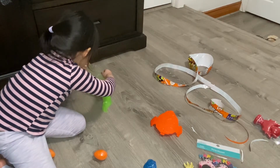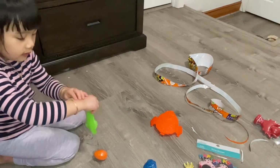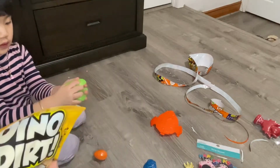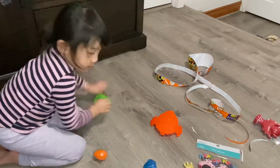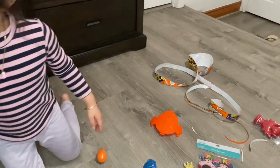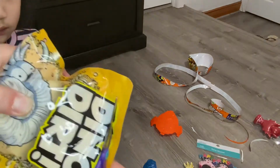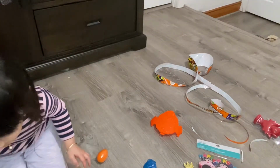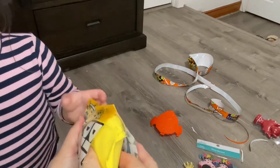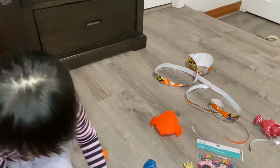We have a couple more eggs here. We have a lot of this, it is the same, I think. Dino duck. This is the same. So I was opening it up. Okay, put the cover on there. Open this. Oh, this is like that kinetic sand. Just put it in the ground. Okay.